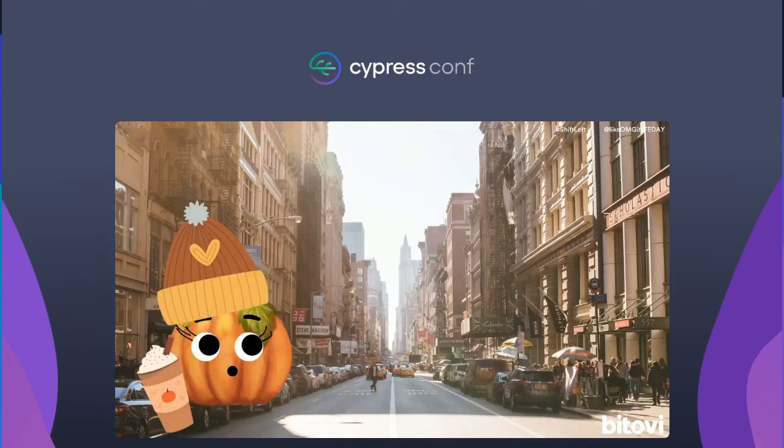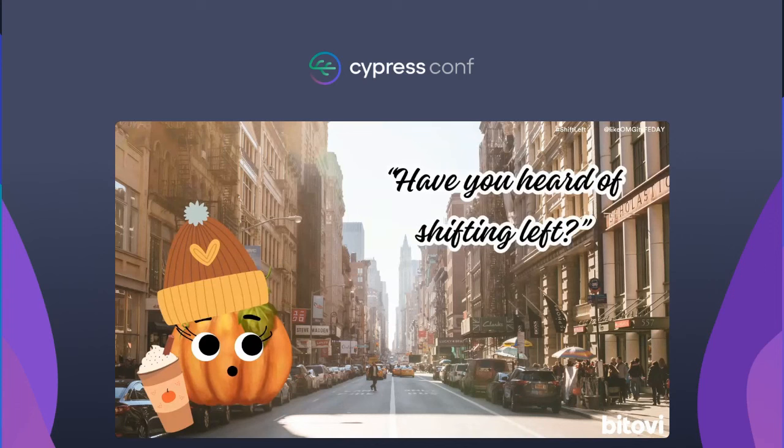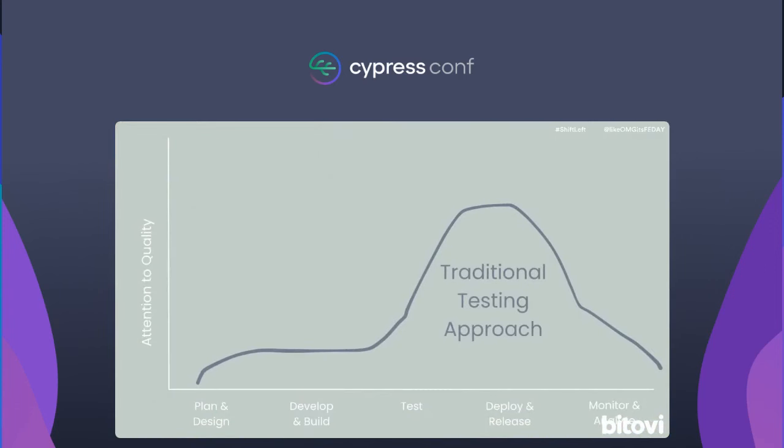She talked to lots of other developers about how they did testing at their companies. Some didn't know anything about how their testing worked. Some knew they only did manual testing. Some didn't test at all. But some could tell her all about their testing processes. "Haven't you heard of shifting left?" they said. They showed the little pumpkin a diagram.